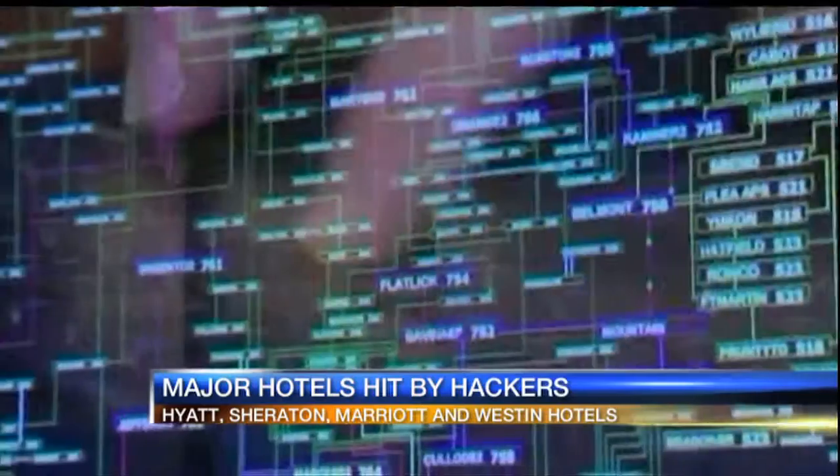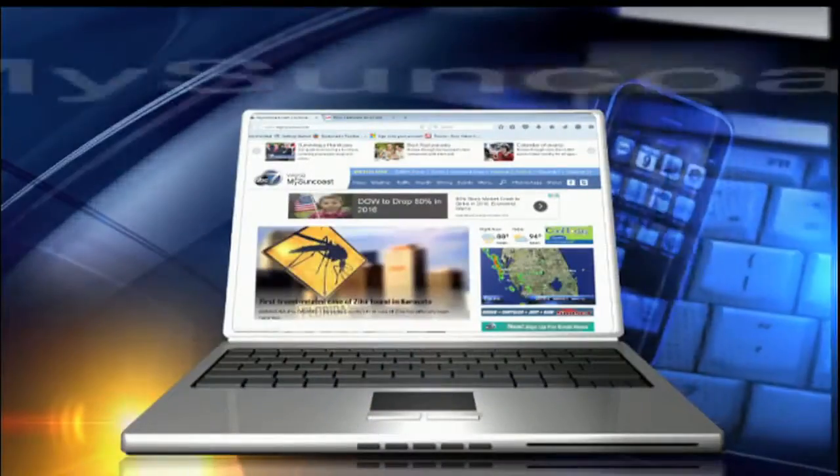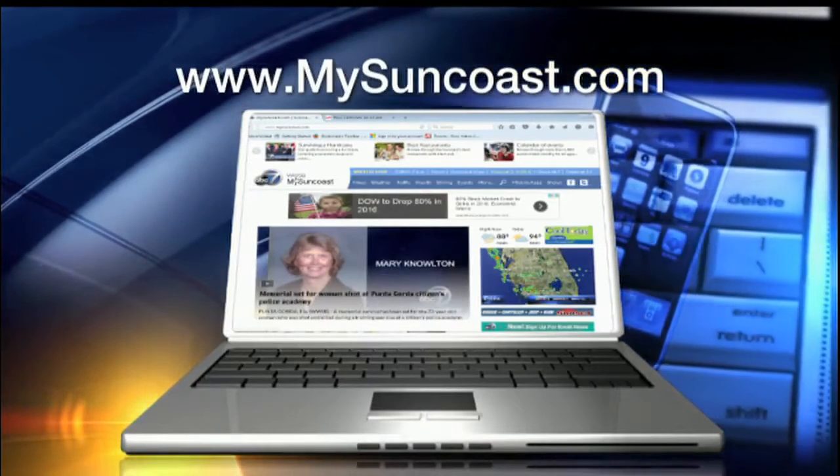The closest hotel to the Suncoast that was affected was the Intercontinental Tampa Bay in Tampa. For an entire list of hotels, you can go to our website, mysuncoast.com, and click on the link on this story.